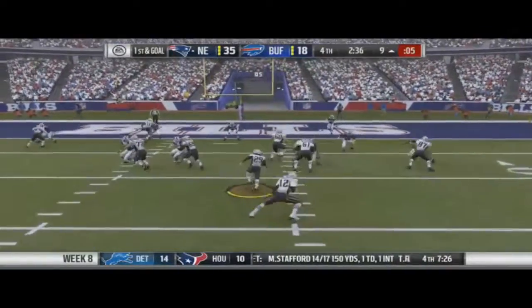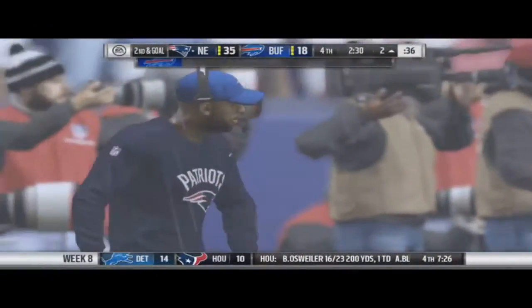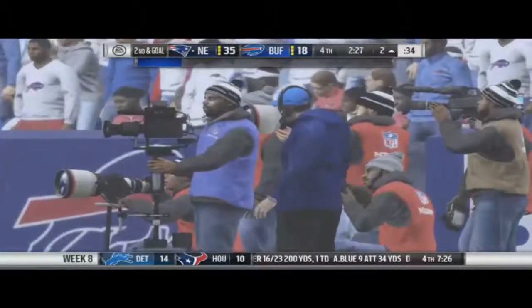And here we go on first and goal. They'll run it now out of the gun. And finding room to work, he's down to the 2-yard line. That's a gain of 7, and we'll leave them with 2nd and goal coming up.